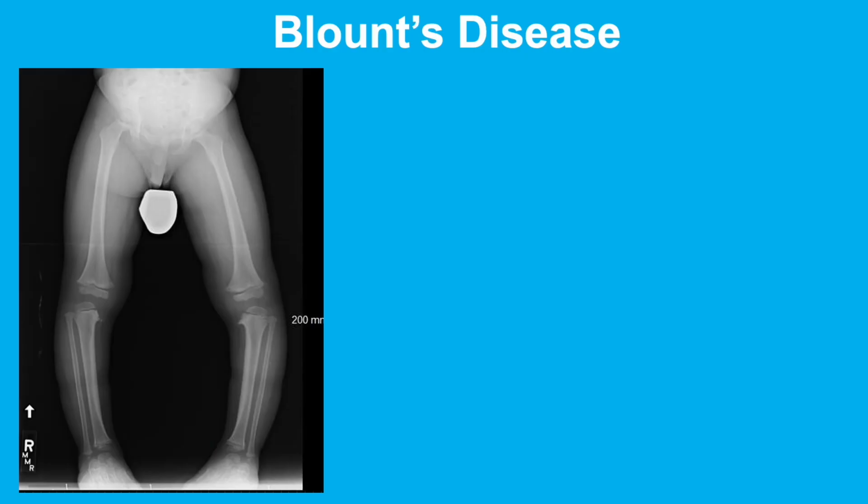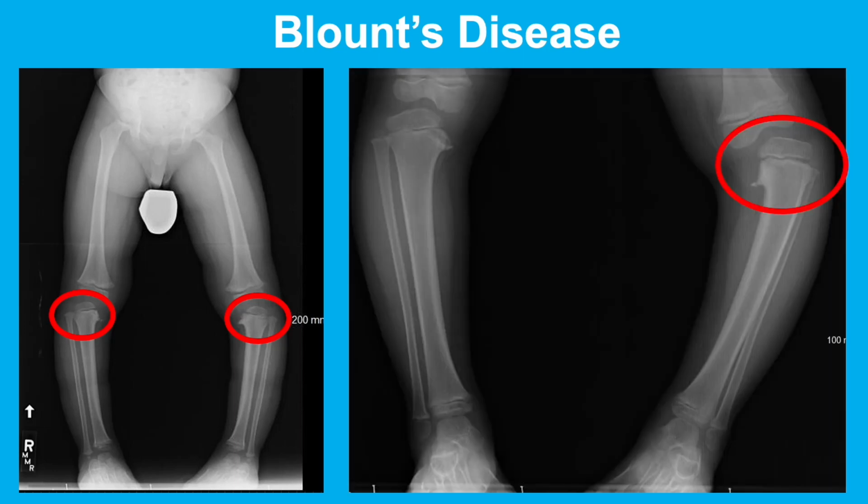Another common cause of bowlegs is Blount's disease. This occurs when the upper growth plate of the shin bone, or tibia, does not grow properly and causes a sharp angle just below the knees. This can affect a single leg or both legs. In Blount's disease, the growth plate is called a symphysis and has a distinct appearance in x-rays. You can see on this patient how the upper tibia looks like a ski slope.